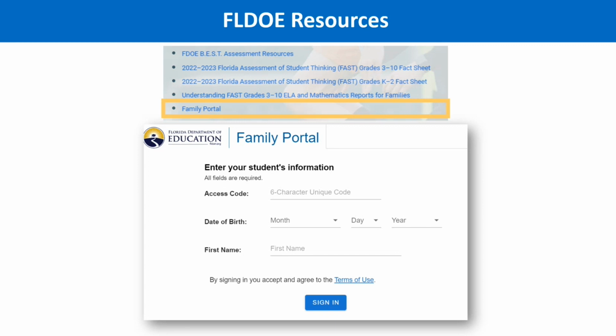And you will need that along with your student's date of birth and first name in order to gather that report. Now, you could do that and/or reach out to your guidance team. Of course, they're always the closest to your students, so they know exactly how your students are performing, but that is available for you in the family portal.